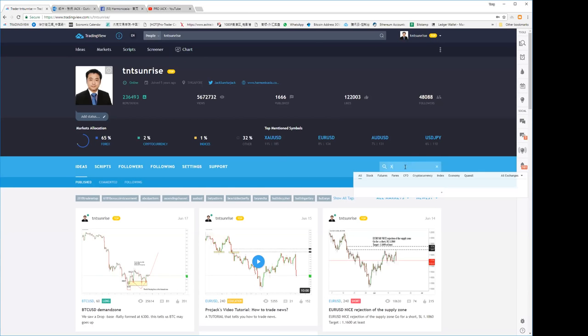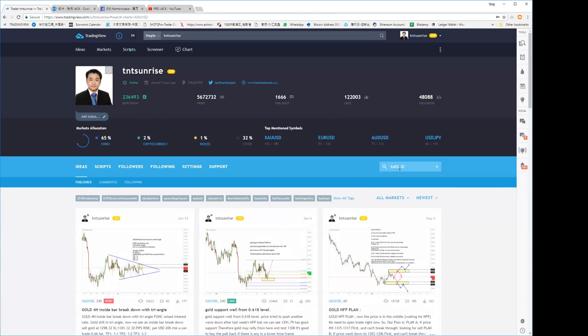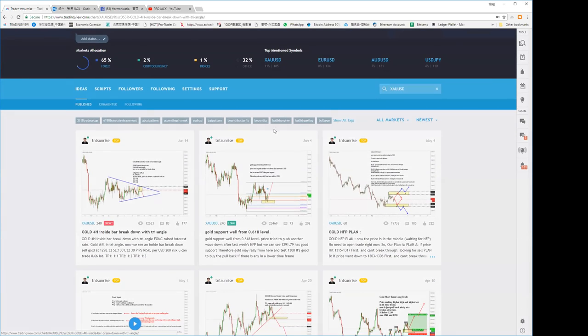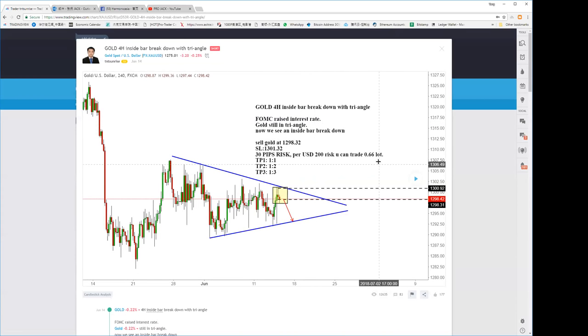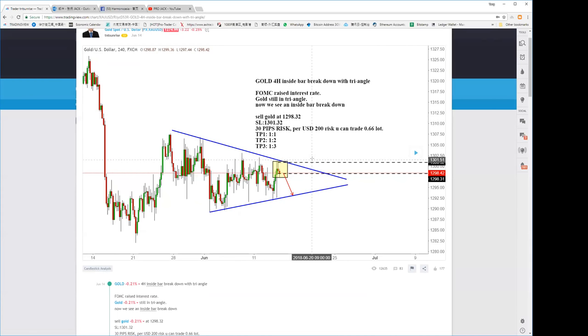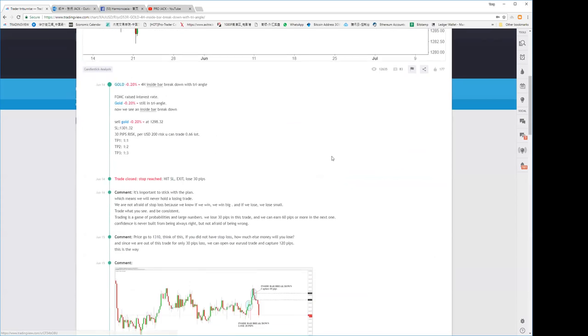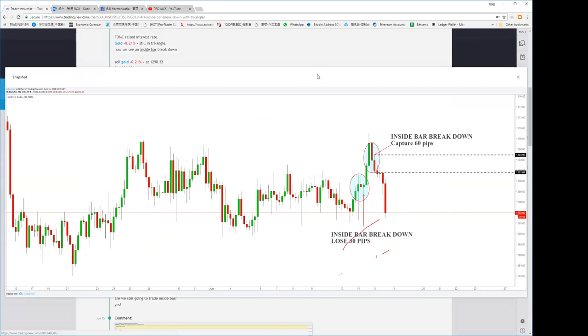Which pair, currency or product do you want me to look at first? Gold? Is it gold? Let's look at the gold, because gold is a very tradable symbol, and it can give us a lot of good opportunities, just like what you saw last week.